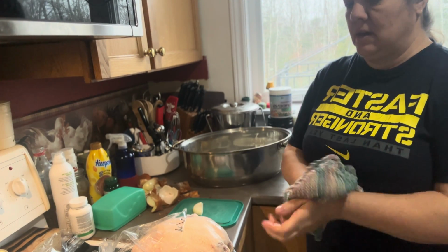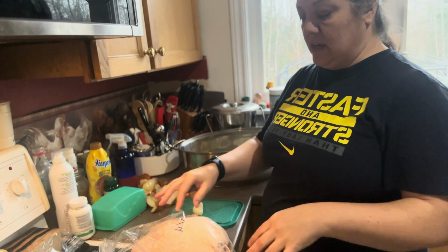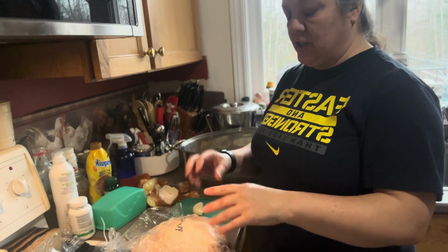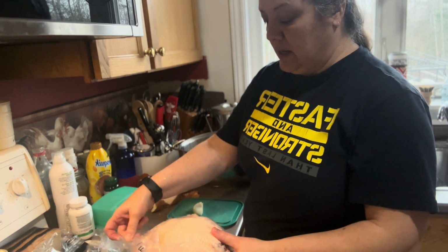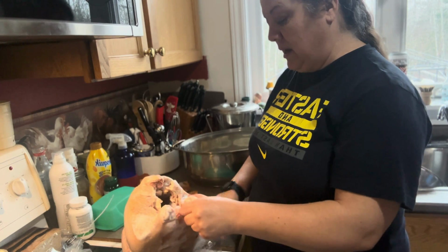Another thing they said on the documentary about taking your chicken out of the package is some people will put it in the sink and wash it, and when you wash it, it actually sprays off all the different things or bacteria that could be on the outside of your chicken or turkey. So that's why they suggest not to wash them. So I'm not gonna wash this guy.